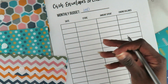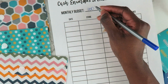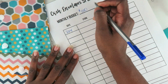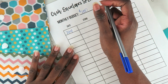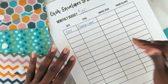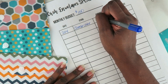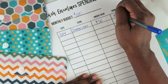So for instance, for eating out, you know, your monthly budget for eating out is $100. We're gonna pretend this one is the grocery one, right? So you put whatever your monthly balance here is. So for eating out, it's $100. And let's say on 2/14, you went to the store, or I guess it would be a restaurant. You went to, I don't know, Cheesecake Factory, and you spent, I'm pretty sure if you went to Cheesecake Factory, you'd spend your whole budget, but let's just say you spent $30. So that would mean the ending balance in your cash envelope would be 70.